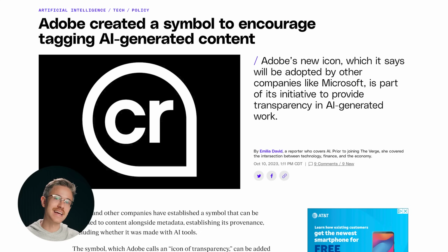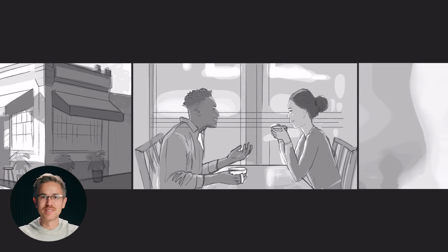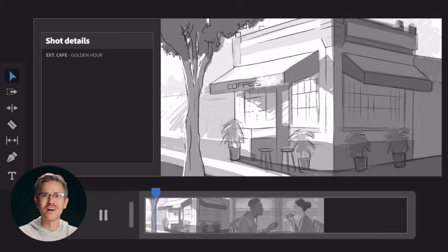They also announced a new symbol that they are hoping to adopt alongside Bing that can be used to mark when content was created using artificial intelligence. Now, the extent to which you should use the symbol inside of your piece and the degree in which an image would be considered artificial intelligence versus real world and modified with artificial intelligence is still anyone's guess, but it is an interesting move.